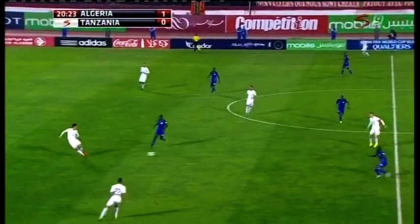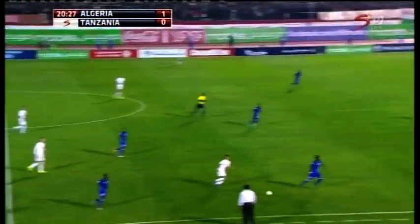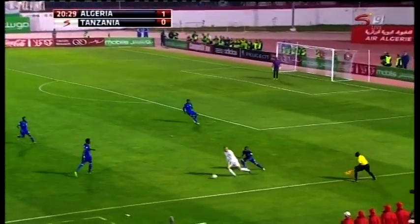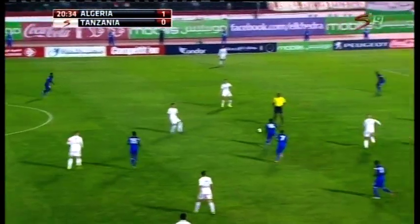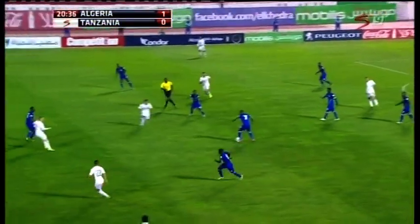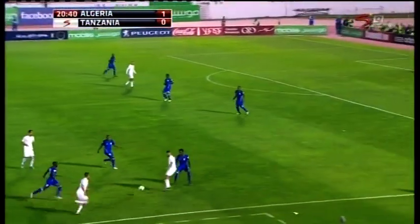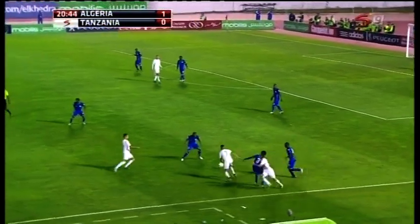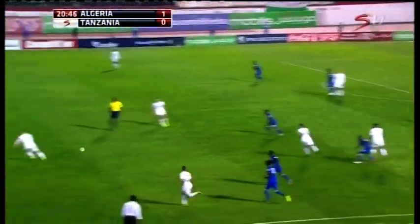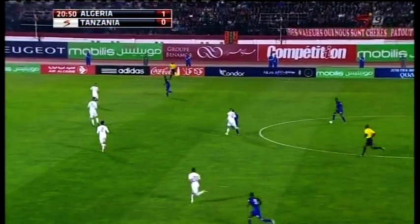And you can see every time Tanzania tries to move forward, they give away possession in crucial areas. And as for Algeria, like I said, one player on the ball has got about 2 or 3 options. A bit of skill there looking for Zefan. It almost appeared as if he was prepared to handle the ball on that occasion. Now forward by Abbas.